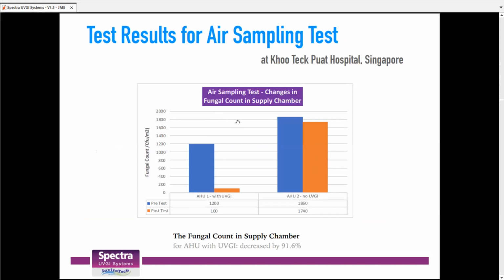Next is the air sampling test, which we can call air quality testing. The fungal count in the supply air chamber has also decreased by 91.6%. And for AHU2, it is almost the same.